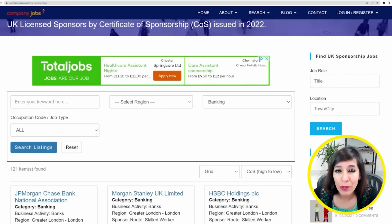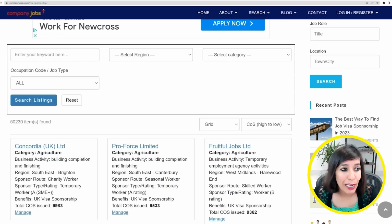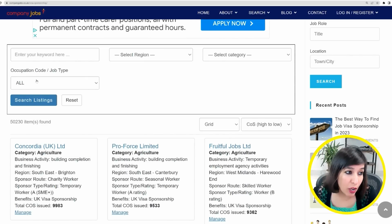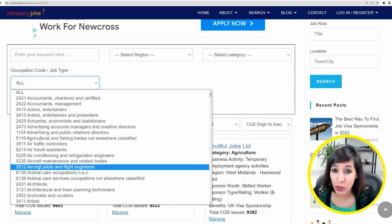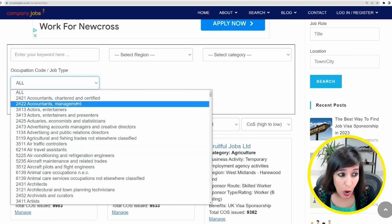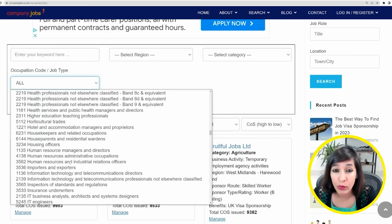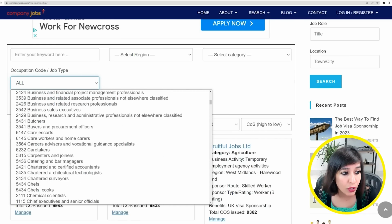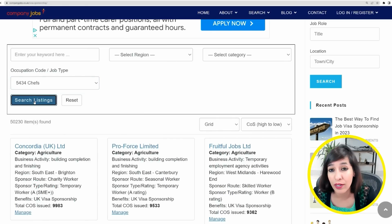But today I'm going to show you another filter which this company has introduced. Now let's look at this new filter, which is the occupation code. If you click here, you can see all the occupation codes which are listed on the UK government website. However, they don't have a search icon, so you cannot search for any particular code. You will have to scroll down to find your code. So for today's example, since we are using chef, let's quickly look at chef. I've cleared all my filters. I don't have any other filter, and I'll click on search listings.